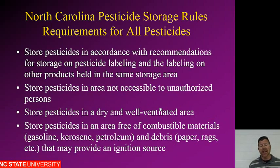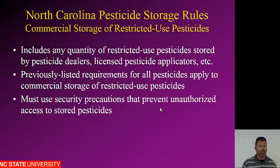Store pesticides in an area not accessible to unauthorized persons. Only your certified applicators need to have access to the chemicals. The new guy that you've just hired to run a backpack blower or weed eater doesn't need a key to the pesticide shed. Keep it separate. And store your pesticides in a dry, well-ventilated area, free of combustible materials, gasoline, kerosene, petroleum, and even debris. Anything that can catch on fire, you don't want near it.